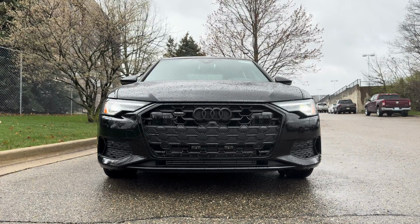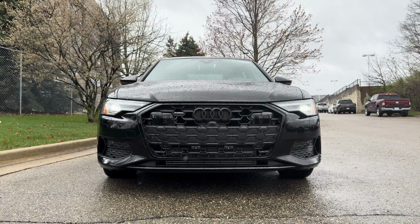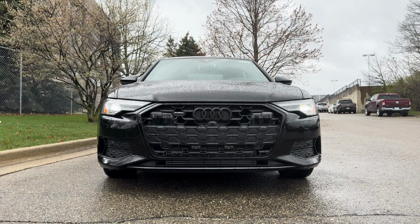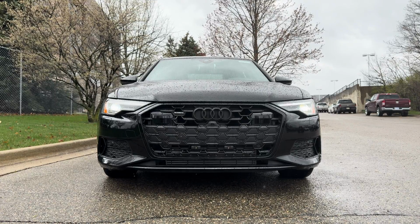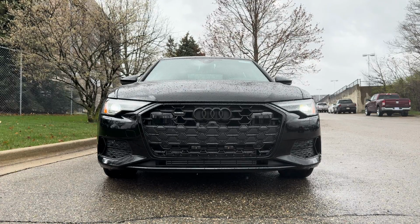Well, that is going to wrap up today's video on this 2024 Audi A6 45 Premium Plus. While this is definitely a good buy in 2024, it is showing its age. Don't get me wrong, I love this sedan, but with the new redesigned 5 Series and E-Class, I would say that those are the best options for this class if you want the most luxury and the most space for your money.